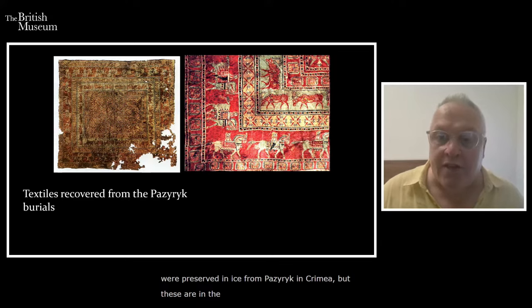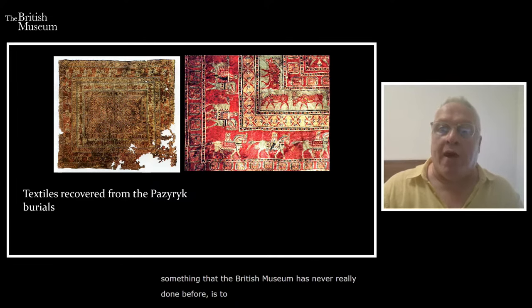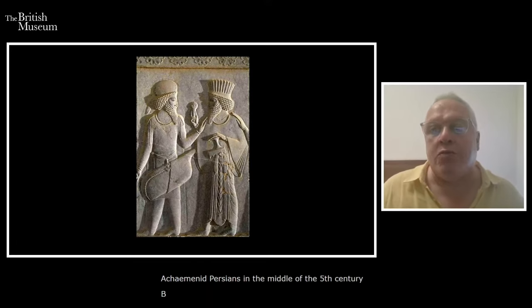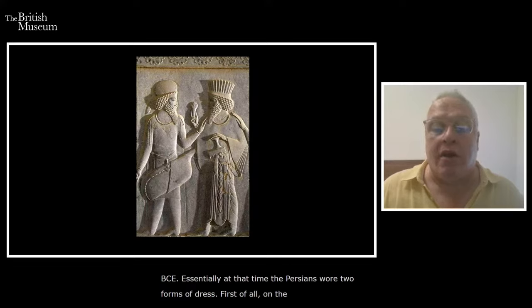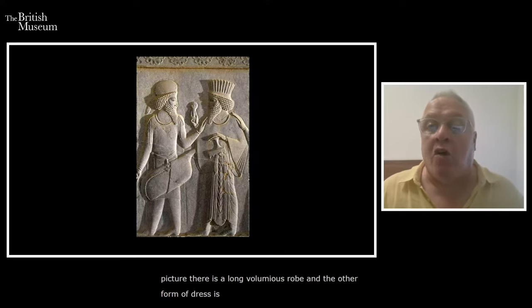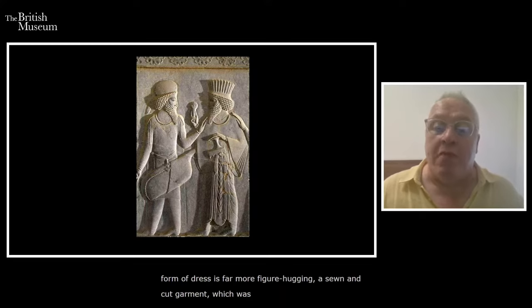And so we decided, and this is something that the British Museum has never really done before, to recreate two complete sets of garments as would have been worn by elite Achaemenid Persians in the middle of the 5th century BCE. Essentially at that time, the Persians wore two forms of dress. First of all, on the right hand of the picture there is a long, voluminous robe. And the other form of dress is a far more figure-hugging, sewn and cut garment, which was used for horse riding. In old books, that used to be called the Median dress.